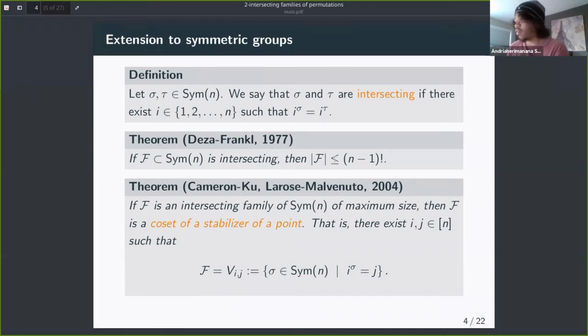What Deza and Frankl proved in 1977 was that if you have such an intersecting family in the symmetric group, then its size is at most (n-1)!. This is exactly the size of a stabilizer of a point. And in 2004, Cameron and Ku, independently with Larose and Malvenuto, proved that if this bound is attained by an intersecting family, then the family has to be a coset of a stabilizer of a point. That means F has to be of the form V_ij, which consists of all the permutations that map i to j, for some i and j.